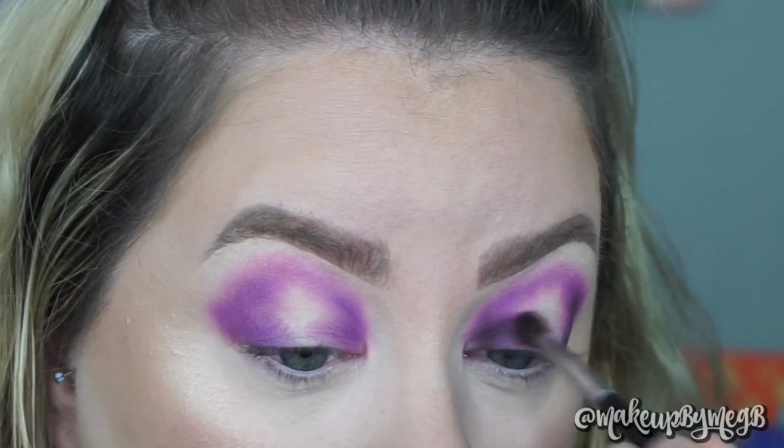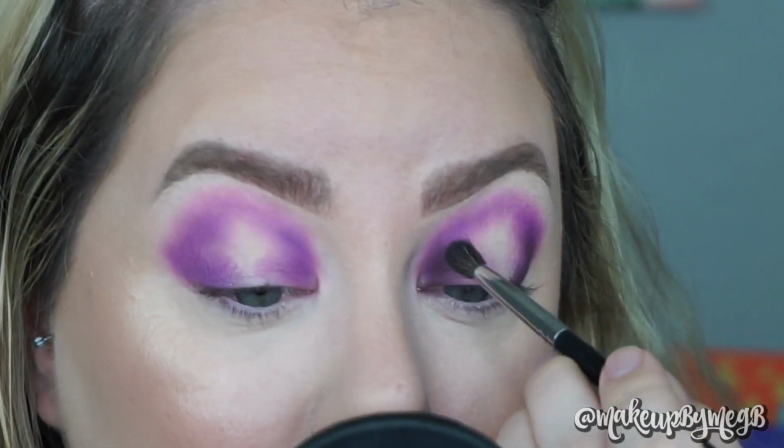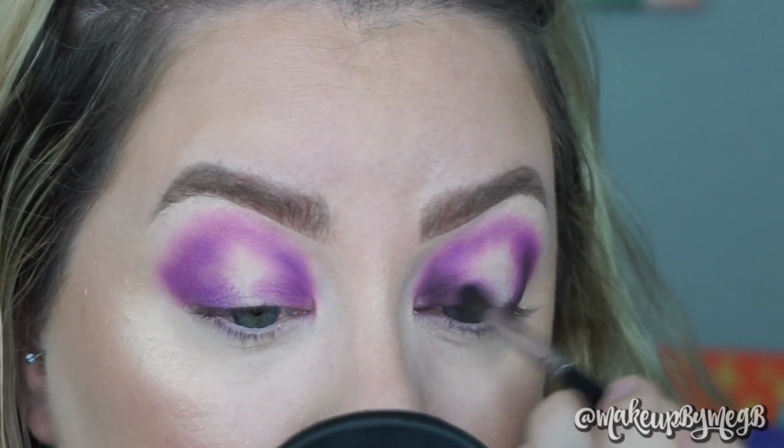I really like that these shadows are pigmented, but they're not too pigmented. You know, like you put a little dot on and then you're stuck blending forever. It's like the right amount.